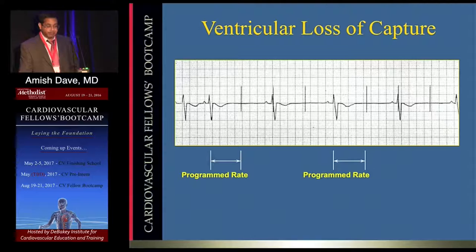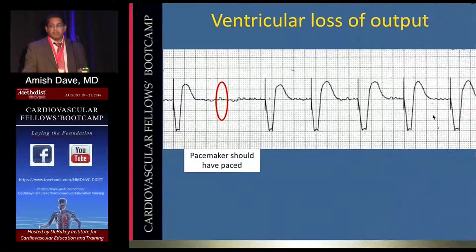Now, what determines the capture threshold are a number of things. It's how well you're screwed into the heart tissue, or how well you're making contact with the heart tissue, the nature of the tissue that you're contacting. If it's dead meat, if it's scar from a myocardial infarction or something, it's not going to work. The acidosis and various drugs also affect the ability to capture. So you could have had a perfectly reasonable capture threshold and gone home, and then they call you, it's not working anymore, and it could be that any of those things changed, not just that the pacemaker lead moved.